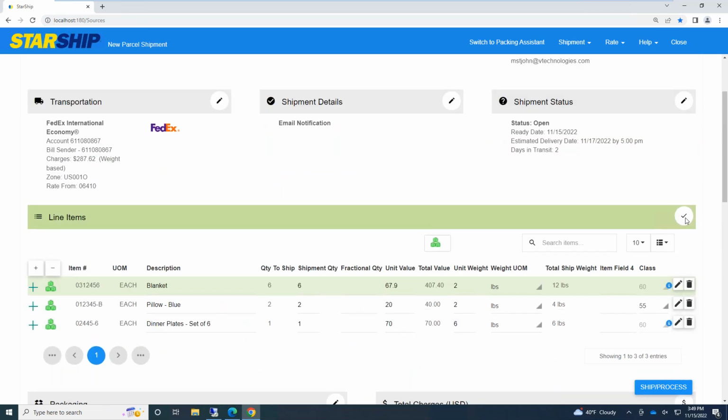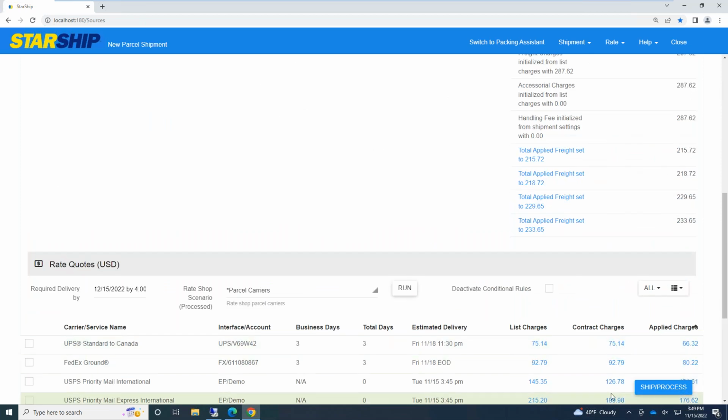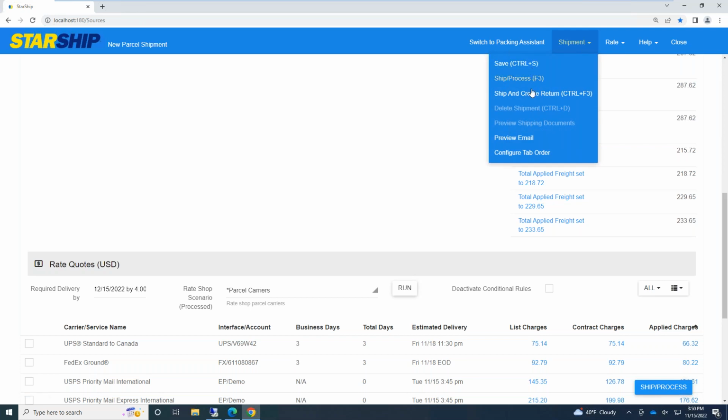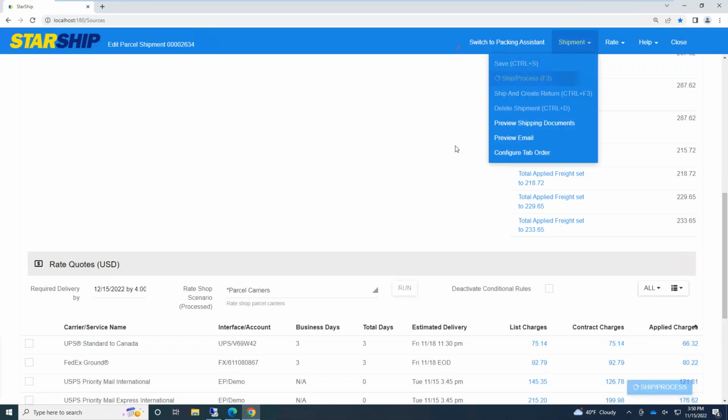I could really just bring in this shipment, maybe do some packaging, scroll down, rate shop, and then once I'm ready to process it, I click ship and process. Or we have shortcut keys. You can create, oops, I didn't want to save that, but all right, we'll just do that again. You can save shipments, maybe you want to stage them, create return labels. If you ever do that where you're sending a return label with the outbound shipment, you can include those.